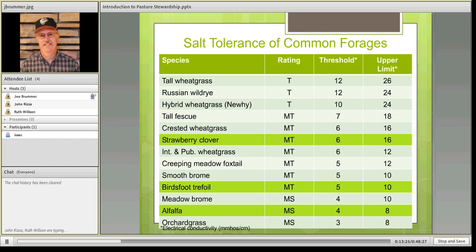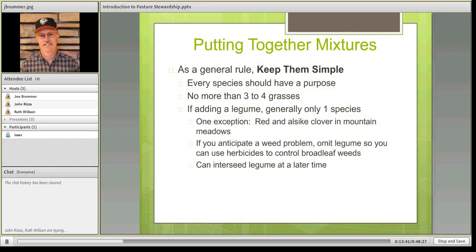So the threshold is where you'll start to see about a 10% yield reduction in these different species. And then the upper limit is where the plants will actually start to die. So in between that, the plants will survive, but they're going to be stunted and not as productive. So those are, again, some general overview of some of the things you want to consider when you're thinking about what you want to plant.